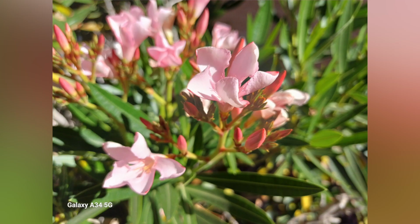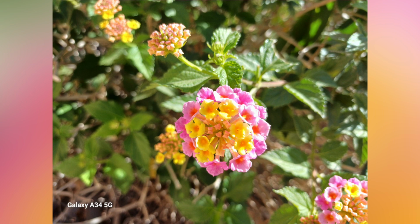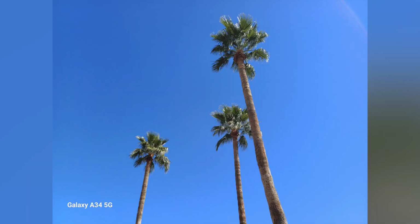And then here's some pictures taken with the Samsung Galaxy A34 5G. So yeah, definitely much higher quality. And while I don't think this is really necessary for more basic use, if you are more concerned about photo quality and you're taking a lot of pictures, then clearly between the two, the A34 5G will have an advantage.